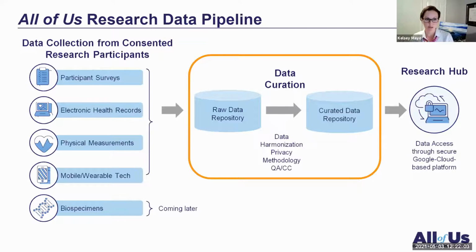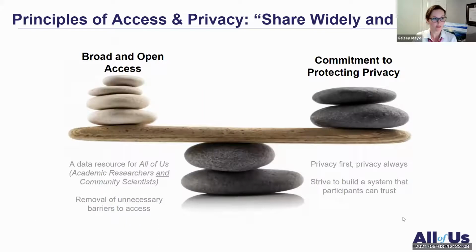And before going into that research platform, I just wanted to talk about a few more aspects of that data. As Dr. Wallen noted earlier, a core principle and value of this program is protecting our participant privacy. Privacy first, privacy always. We must build a trusted system. And similarly, we are committed to broad and open access. We need to maximize the scientific utility of this resource we're building together. And that balance results in a philosophy that we describe as sharing this information widely and wisely.